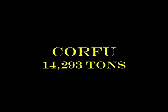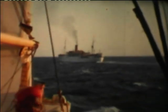Built by Stephen of Glasgow for P&O and launched in 1931 for the London and Hong Kong route, the Corfu is seen here at sea. In 1939 she became an armed merchant cruiser and then in 1944 a troop ship. After the war she had one funnel removed. She was broken up in Japan.